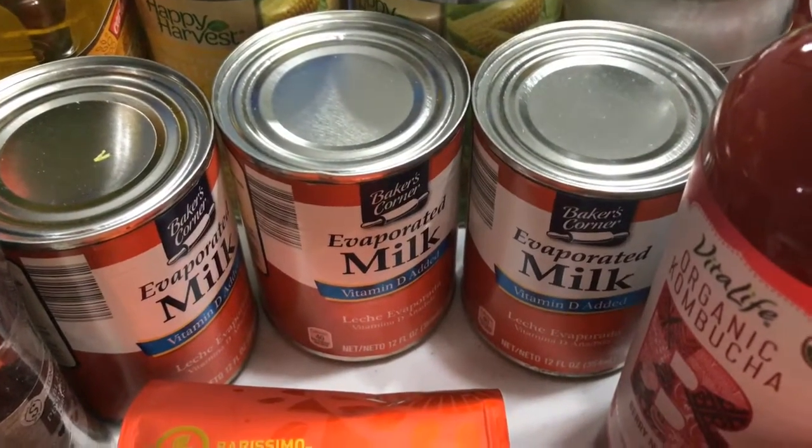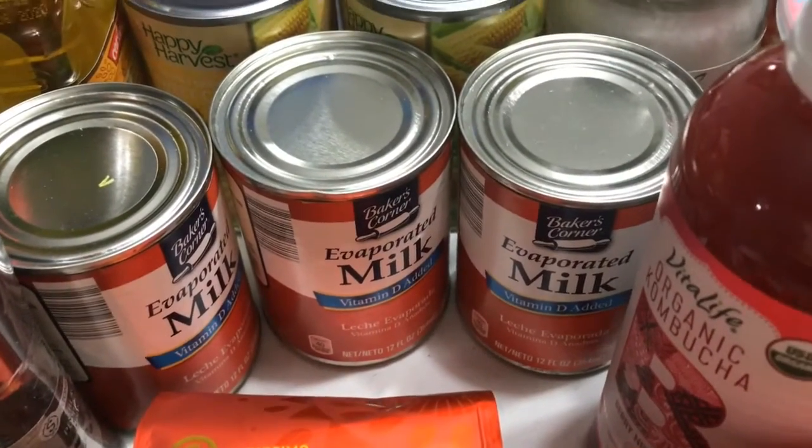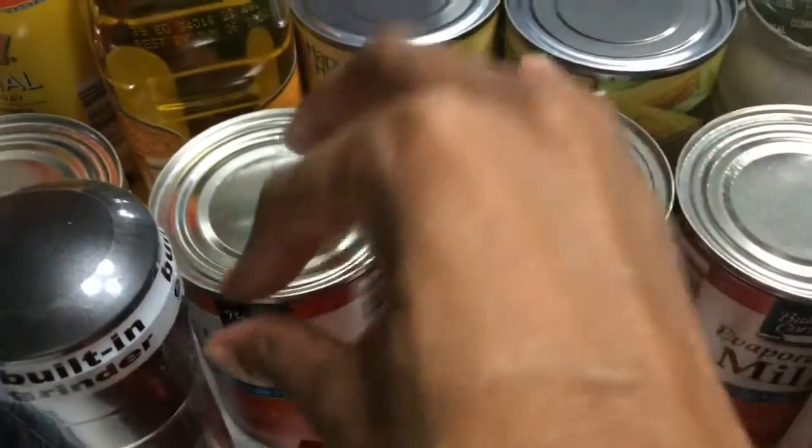So you guys will have the mac and cheese recipe, pancake recipe, and the homemade hamburger helper recipe down below, so that way you can click through and see how easy it is to make those. So I got 4 of those.